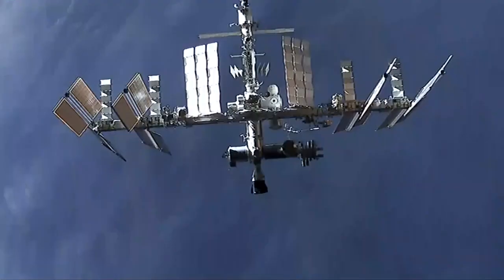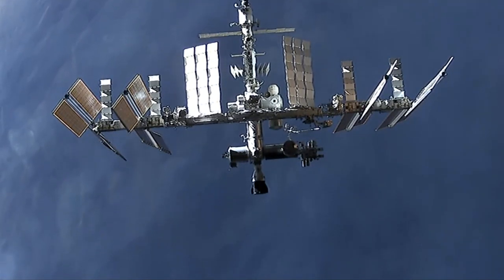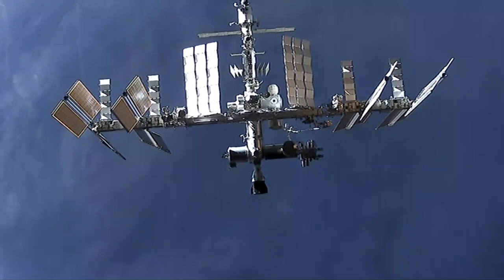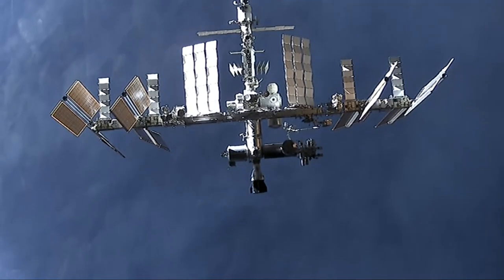We're now lined up almost directly in front of that port, and that'll be that next waypoint arrival coming up here in just about a minute. 220 meters directly in front of that port. We're now sitting at 229 meters.